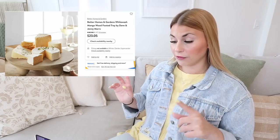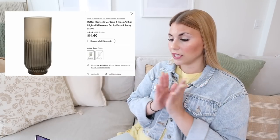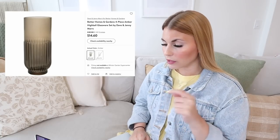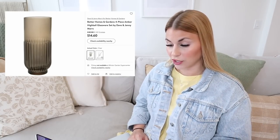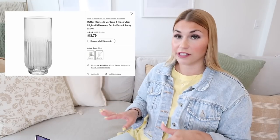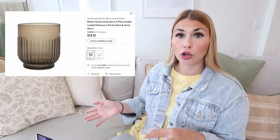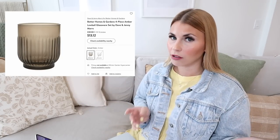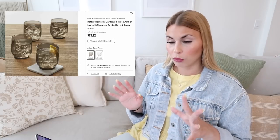Next up are a couple different glasses. So these are $14.60 and these are the tall version. These are the four-piece amber highball glassware set. Unfortunately, it does look like these are sold out right now, but I still wanted to show you them because I just thought that they were super nice. Really love this color. I think it's super unique. It does also come in a shorter version, so a lowball glass. You can use these as cocktail glasses or whiskey glasses as well. So if you're looking for some new glassware, they have some really pretty options.